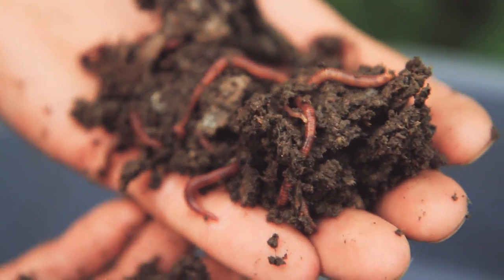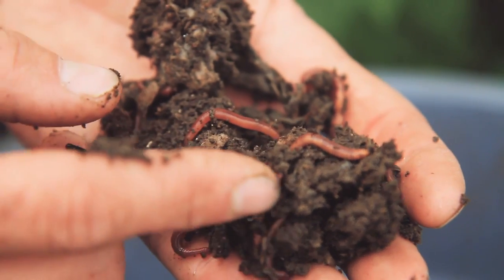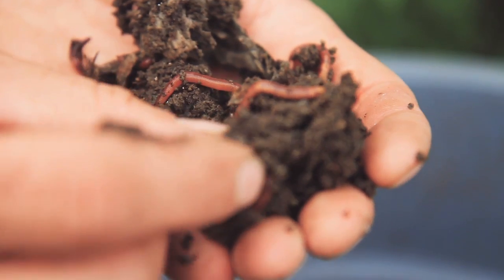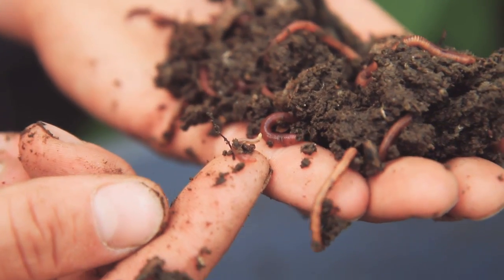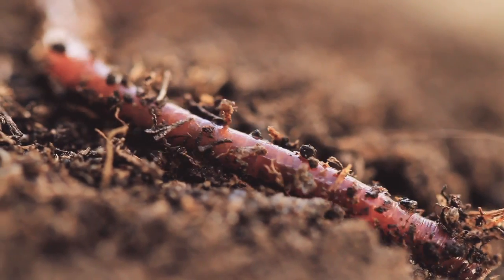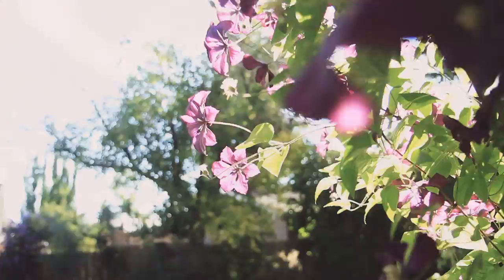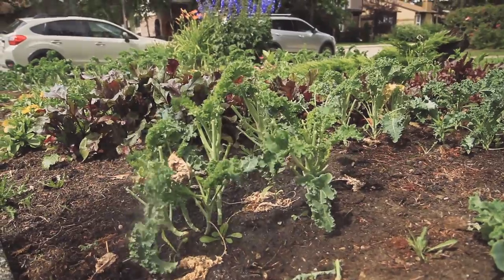Then if one wants to take it to the whole next level, one can actually buy worms themselves and use that to take care of some of their waste stream and do some worm composting in their house, or in their unit, or even in a schoolroom. Then they have the benefit of getting rid of a waste stream, but they're also making their own worm castings that they can use for their growing needs down the road as well. Remember, it all starts in the soil.